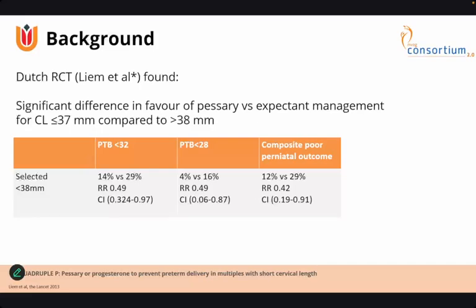Already, as Asma said, there was a Dutch RCT, and they looked at the effectiveness of pessary versus expected management in twins. They didn't look at cervical length at all. They just randomized twins either to pessary or expected management. They didn't find any difference in the women with pessary or expected. The outcome was the same. However, in a post hoc analysis, they saw that in the lowest quartile of the cervical length, which was then 37 millimeters, there was less preterm birth.